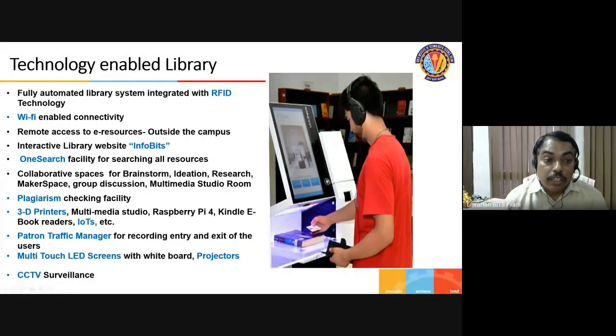Since the COVID time, the library has started remote access, where all our digital content is available even outside the campus. I will show you step by step how to access those resources. And we have a very interactive library portal called infoBITS. It is very good, and I will take you through that portal live, and you will understand its usage in the time to come.